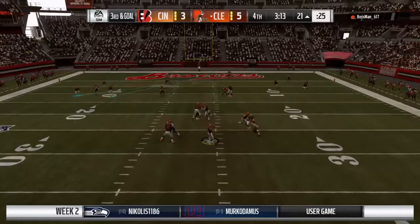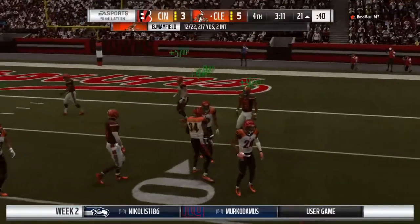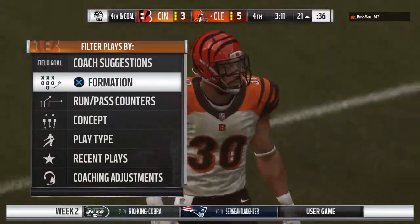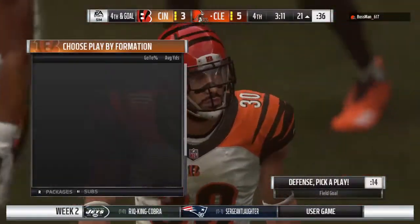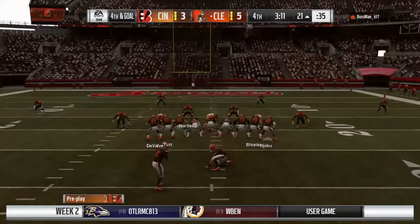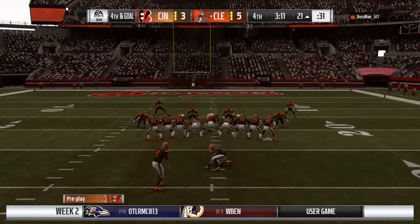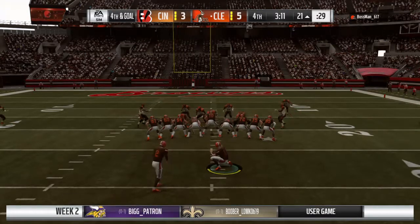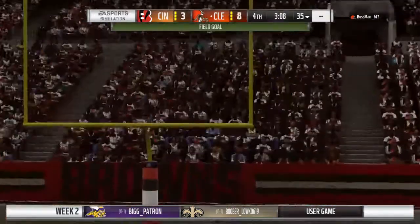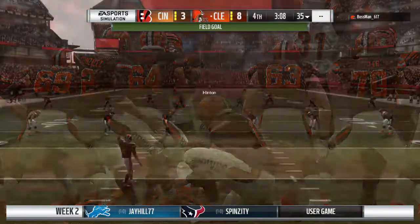3rd and long for Mayfield. And incomplete. The contact made the ball roam free and brings up 4th down. That's a good job there creating the contact to force the incompletion. And now since it's 4th down, that should set up a field goal situation. And a nice sigh of relief defensively to be able to hold them to 3. And the kick by Gonzalez is good. And the drive will wind up yielding 3.